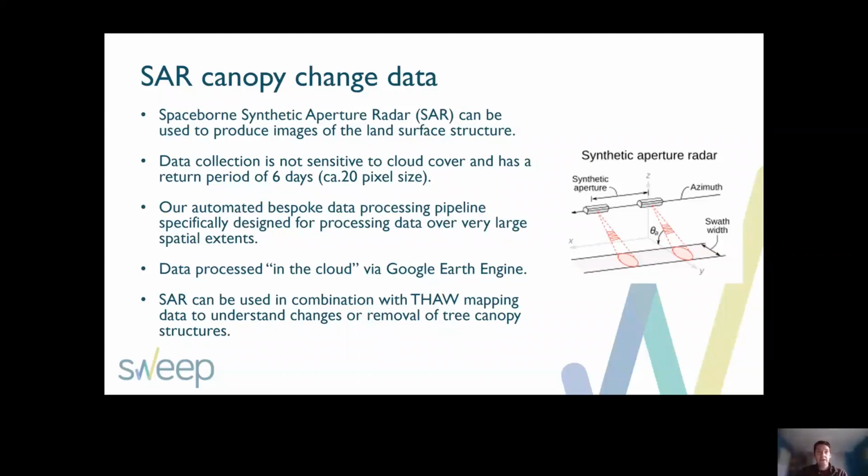Critically, data collection from SAR satellites, in this case Sentinel-1, is not sensitive to cloud cover and has a return period of around 6 days, producing data sets with a pixel size of around 20 meters. We have developed a bespoke data processing pipeline, which again is designed specifically to process data across very large spatial extents. And all of this processing is actually now done in the cloud using code we run in Google Earth Engine. This means at relatively high temporal frequencies, for example, quarterly, we're able to produce data sets describing recent change in the mapped tree canopies or hedgerows described earlier. I'll now run through some examples of these data.